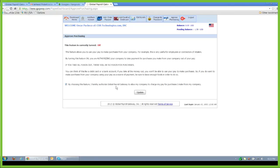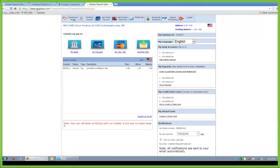I hereby authorize Global Payroll Gateway to allow my company to charge my pay for purchases I make from my company, and you click Update. And at that point, the little off turns to on. So that's the first thing that you're going to want to look into doing. Let's go ahead and come back to the dashboard now.